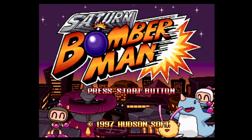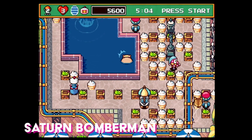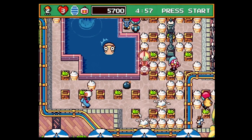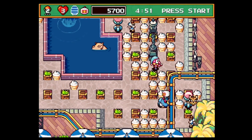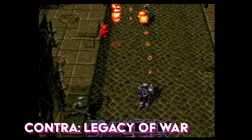Let's keep going. Here's another classic, Saturn Bomberman. Let's take a look at the game that really tested friendships. The cool thing about Saturn Bomberman was that it cranked it up to a chaotic 10 players if you used 2 multi-taps. It featured enough explosions and betrayal to make Michael Bay jealous. You want to know how much this friendship destroyer costs? Hold on to your multi-taps. It was $699. Jesus.